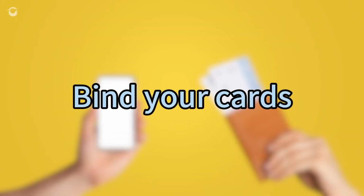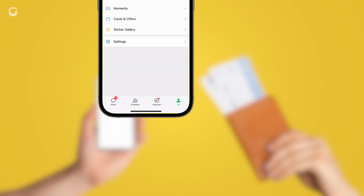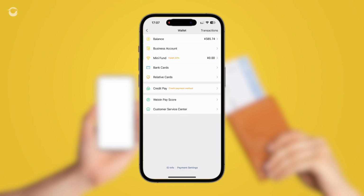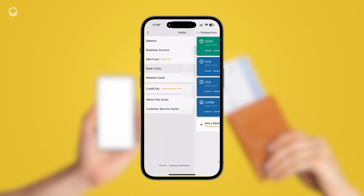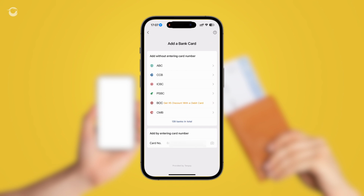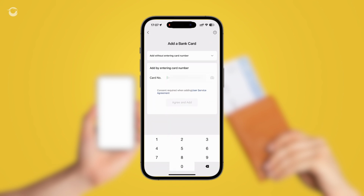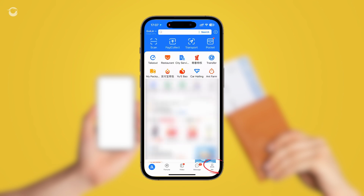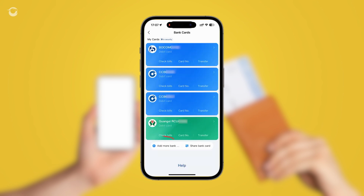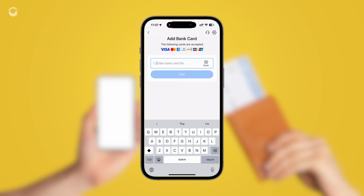The last step, bind your cards to the apps. In WeChat, go to the Me section and tap Wallet. Then choose Bank Card. Enter your bank card number and complete the verification by following the instructions from WeChat. In Alipay, simply tap Me and Bank Card to bind your cards. After binding your cards, you can use WeChat Pay and Alipay in most situations.